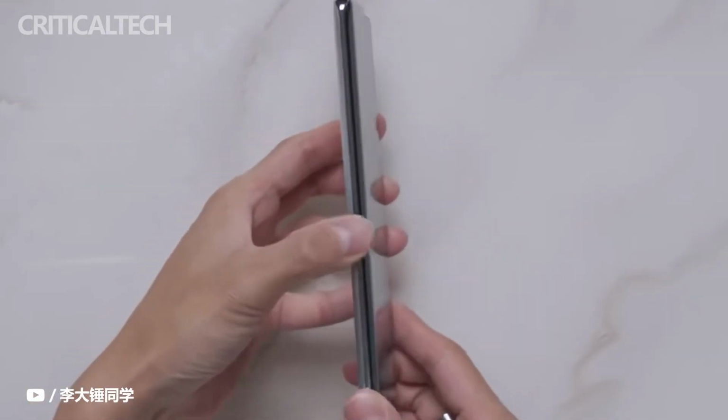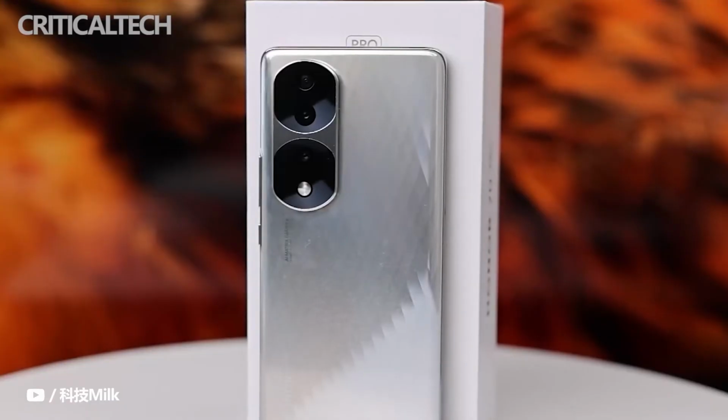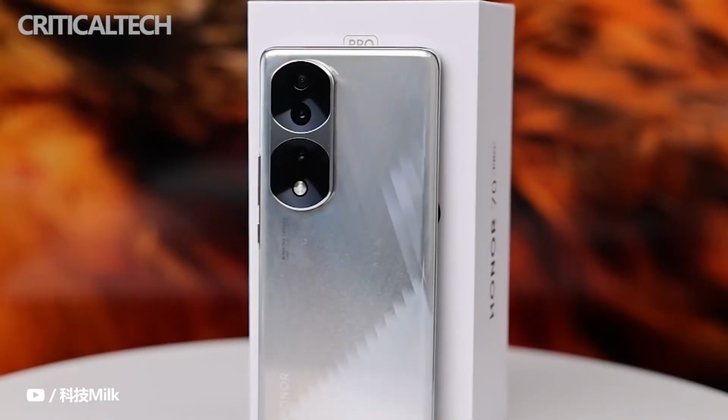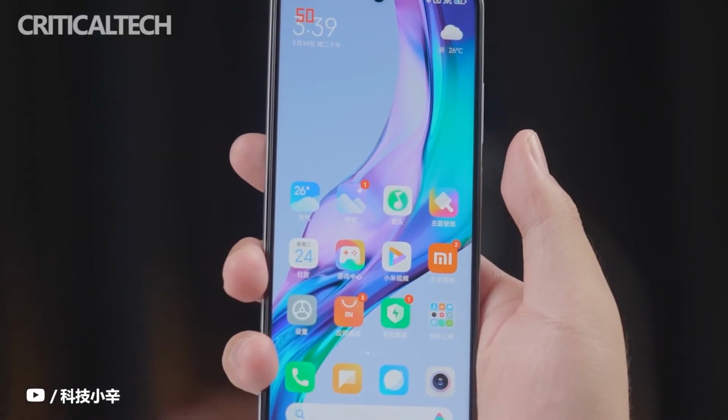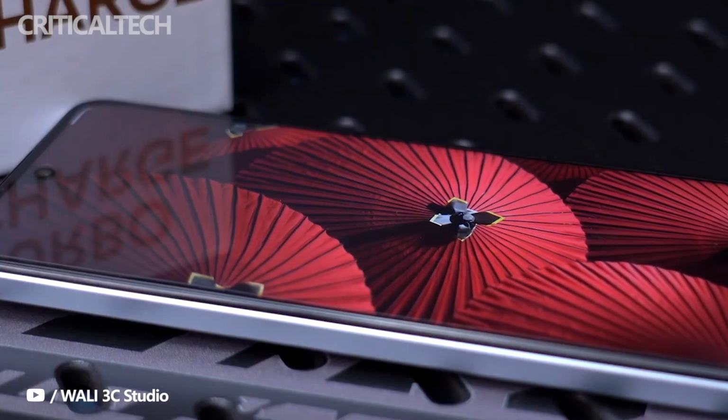The latest Honor mid-ranger wins the comparison because it offers a better OLED display and superior cameras, as well as a bigger battery. But the Redmi Note is a better option for a lot of gamers because of its higher refresh rate, better chipset, and faster charging tech.